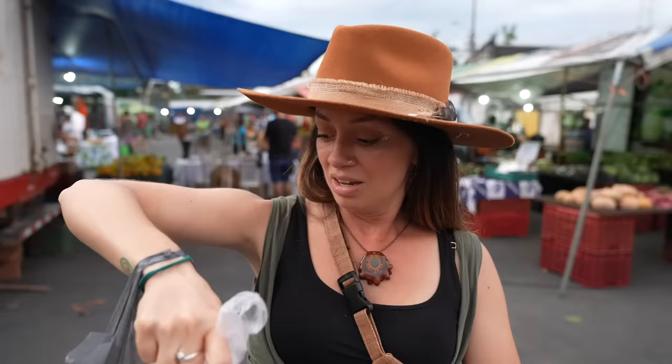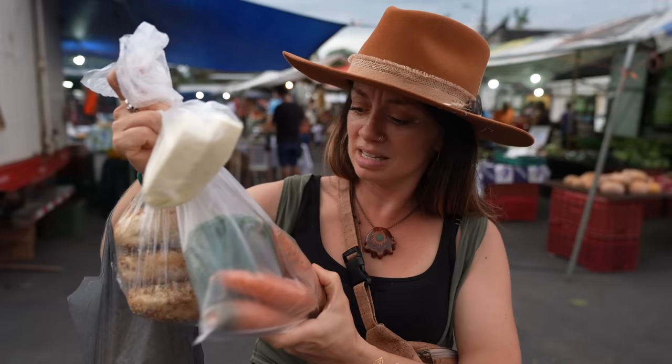I have my collection of goodies from the market. We got some cheese, bagels, fresh bagels, carrots, and dill for the bunny. An avocado and a melon. Just a quick little shop.